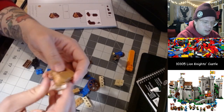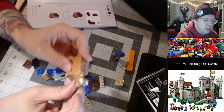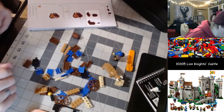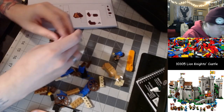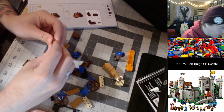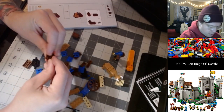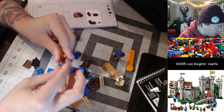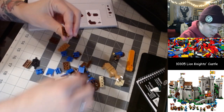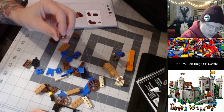So we got, oh, okay, so that's just as high as the head goes. So I can dip down to chow on our hay here. Very nice. And then let's see what's next. We got a drink barrel here. Let's see here. Okay. Build this up.